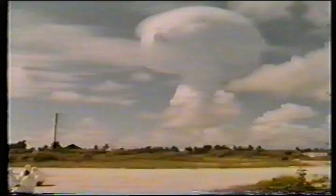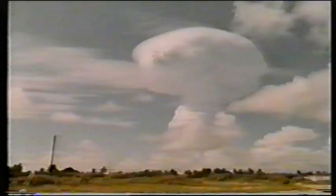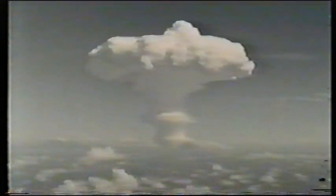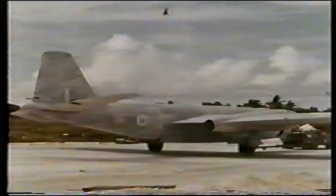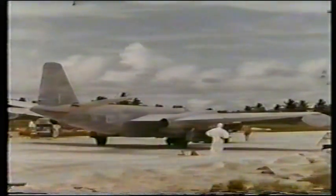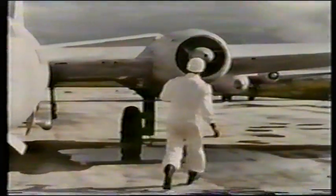Spectators are now waiting for the blast wave to arrive. It strikes buildings at the airfield. A Canberra sampling aircraft returns from its journey into the cloud. With the aircrew still inside, the Canberras are marshalled into position in the decontamination area. This routine has been thoroughly rehearsed for minimum delay.